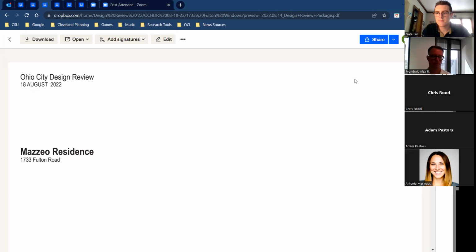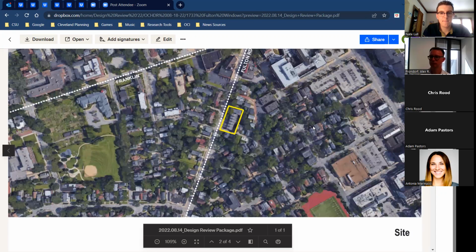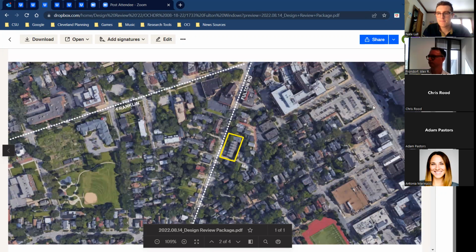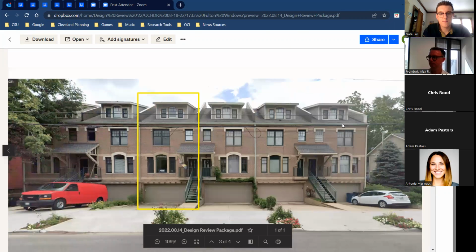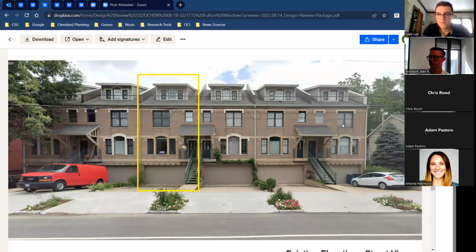Hi, everyone. This is actually Rob O'Ready with him and his design. Thank you guys so much for having us today. We are underway on a renovation at 1733 Fulton Road, a bank of townhomes, I believe built in 1993. And we are here to present our proposed new windows for the space. Thank you, Nate. So you can see where it's located on Fulton Road, almost by Franklin Circle. And the unit in question.